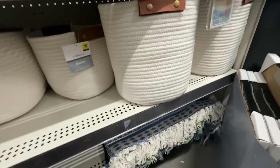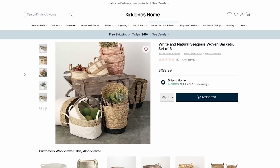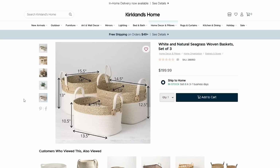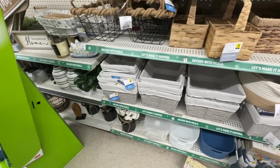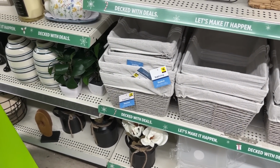And if you look at Kirkland's website, I know these aren't exactly the same because Kirkland's has the natural seagrass woven baskets. This is a set of 3, but they're also asking $199.99. So if you get those 3 baskets from Dollar General, you'll only have $30 invested in it. I would love to just save that extra $169.99 and get mine at Dollar General.